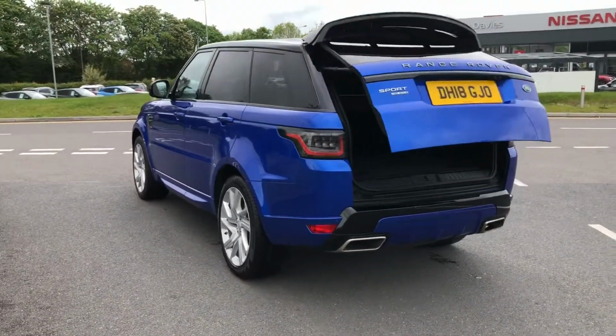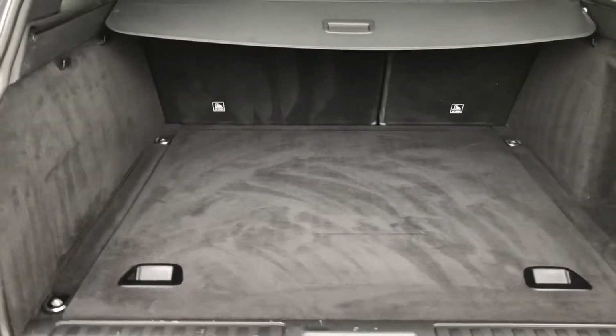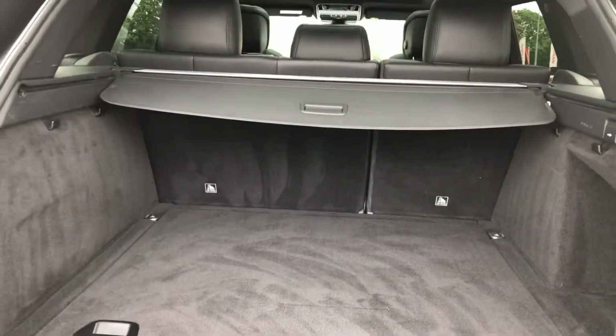You also have a powered tailgate, which is useful if you've got your hands full. Plenty of space there in the boot for personal items such as golf clubs and pushchairs.